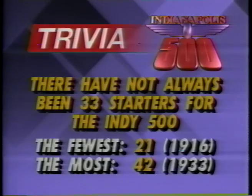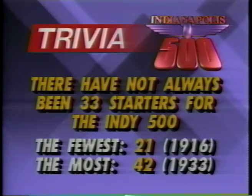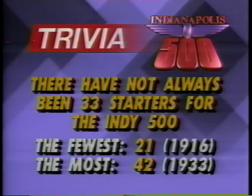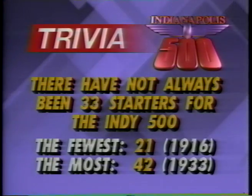We're back at Indianapolis Motor Speedway. In 76 years, you accumulate some trivia. There haven't always been 33 starters for the race. Only 21 back in 1916. As few as 2 in 1933. But there will be 33, no more, no less.